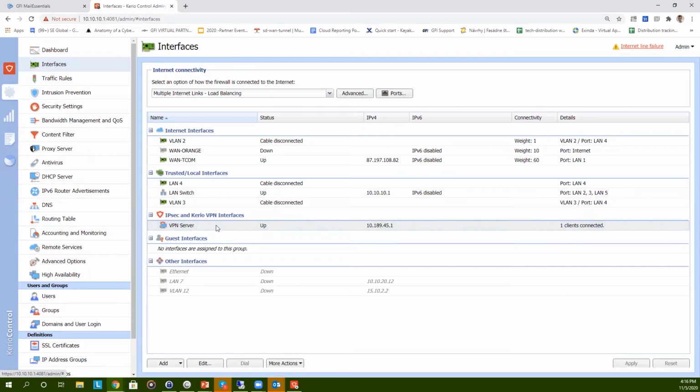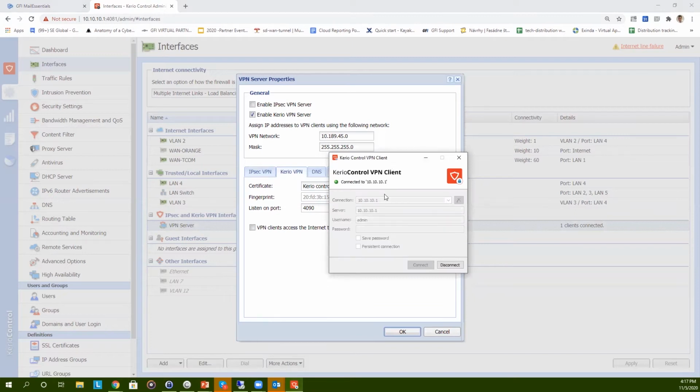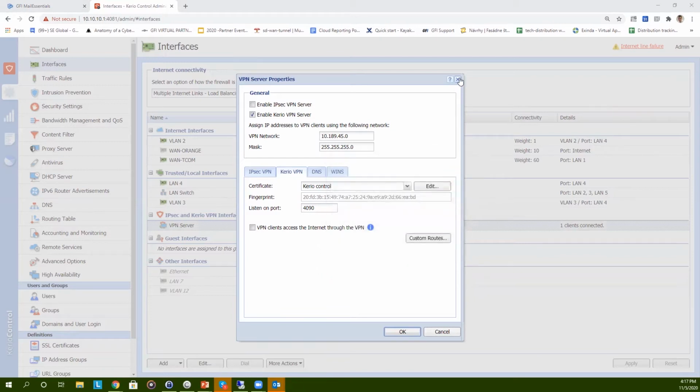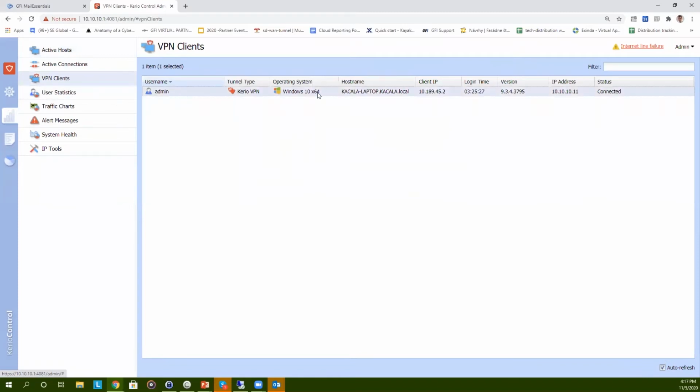Unlimited Network Security offers site-to-site VPN and also a VPN server with Careo Control. We support IPsec, which is an industry standard for VPN communications, and we also have our own proprietary protocol called Careo VPN. Careo VPN is extremely easy to set up. You can complete the work with the server in a matter of minutes. Then users can connect through the VPN client in a matter of seconds. You can manage all of the VPN clients in the status. If we go to the VPN clients, you can see the VPN clients listed here.